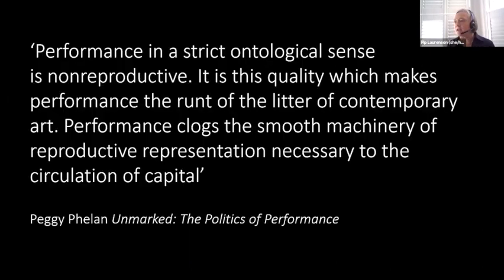And she continues, "Performance in a strict ontological sense is non-reproductive. It is this quality which makes performance the runt of the litter of contemporary art. Performance clogs the smooth machinery of reproductive representation necessary to the circulation of capital," which is actually not a bad explanation as to why intangible heritage is hard to fit into our museums, actually.